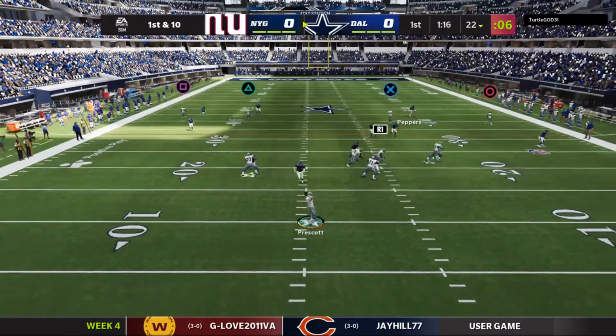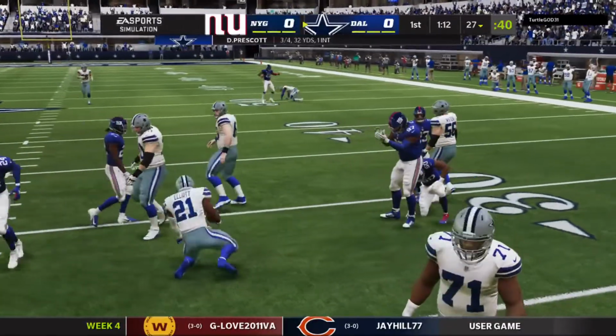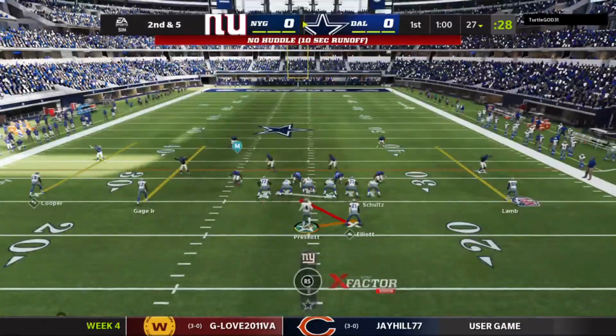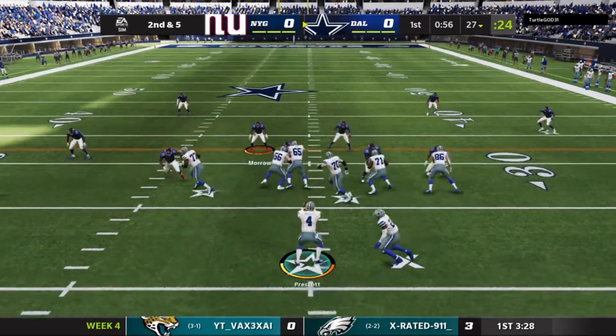Prescott looks to throw on first. They'll set up the screen to Elliott. And he was able to shed one tackle but could not get away from there. Less than a minute to go here in a scoreless first quarter to this point.